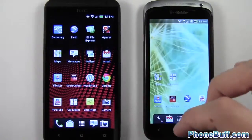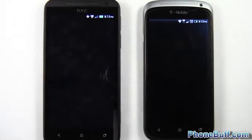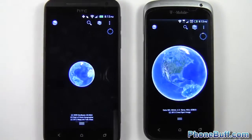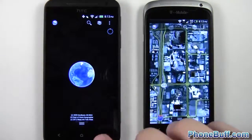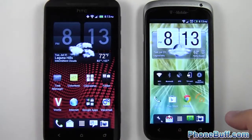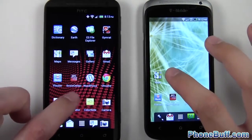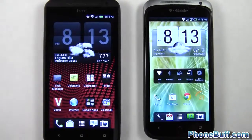Let's do Google Earth. So 1, 2, 3. And of course, both apps are going to be running in the background on each phone. That one is pretty close. This one's actually zooming in on a city where this one isn't, but they load up around the same time. Let's back out of here and do the calculator. Both of them have the same calculator app. So 1, 2, 3. Exactly about the same time.